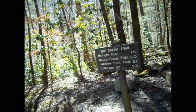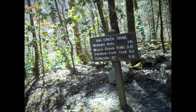There's the trail, Big Creek Trail. Okay. So now I'm going to go to the car and dry out. And gee, I might even drink a beer.